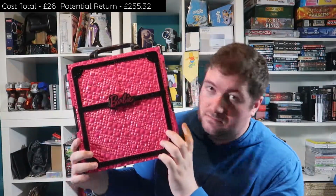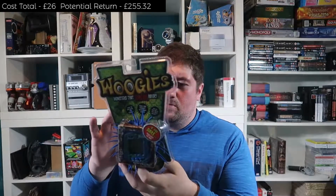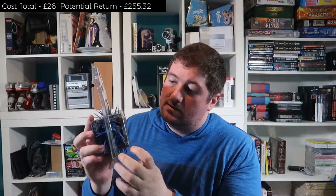Mattel again. Woogies, whatever this is. I saw it was a Mattel toy. It's from 2008. I've never seen these before in my life. Apparently it's like a virtual pet. Let me know in the comments below if you've ever had one of these or what they do, because I've never had one. Paid £2 for it. Seems to be quite rare. I don't know if it's just because there's not many sold or what, but it's listed for 20, which is similar prices to what's listed out there. Don't know if they'll sell, but give it a go.